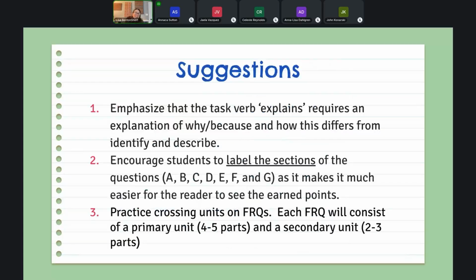So thinking about the exam, really emphasize that the task verb explain requires those terms why, because, and how it differs from identify and describe, right? Describe is just to give a characteristic. Identify is just to be able to point something out. Explain is a higher level task, and we want to see students writing a minimum of 2 sentences for them to be successful.